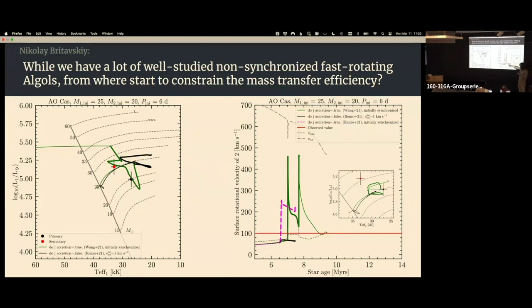What should we actually do here? Should we really care about rotation, or should we forget it and just fit the HR diagram plus period? Because the period for such a system is less than 5 days, like 3.6 or something, and I can't reach it so far. Or maybe my models are not that good. So the question is, where do we need to start in order to constrain this?